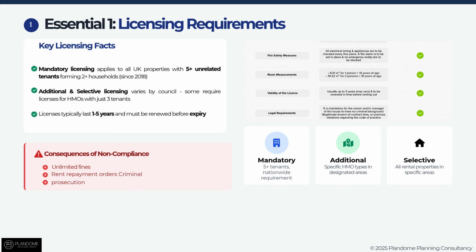Additional and selective licensing schemes vary dramatically by council. Some require licenses for HMOs with just 3 tenants in specific zones. Licenses typically last 1 to 5 years and must be renewed before expiry. Operating without a valid license can result in unlimited fines, rent repayment orders, and even criminal prosecution.